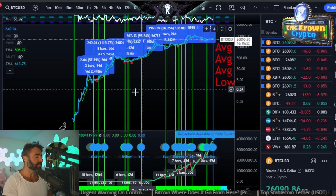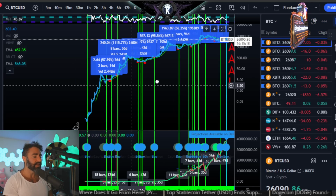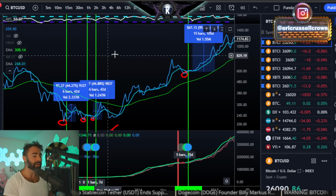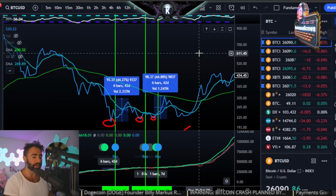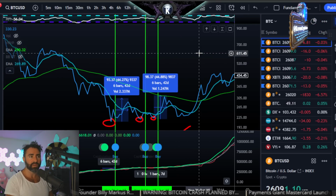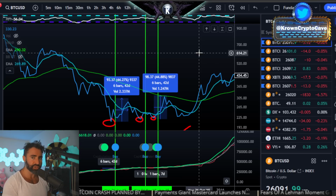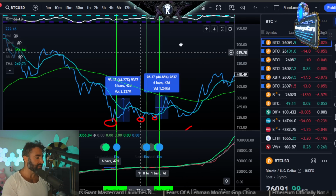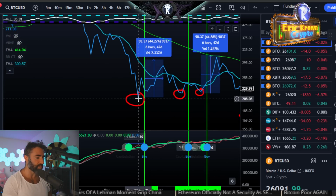And what it has traditionally meant throughout the history of Bitcoin is that once that blue buy signal has printed, Bitcoin has not closed below the prior low ever again before heading upwards and onwards for 13 out of the 15 times. That means that 2 times that relationship has failed, and we're going to discuss that a little bit later.